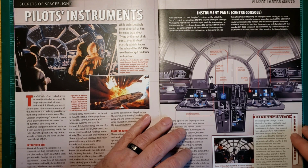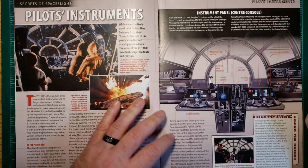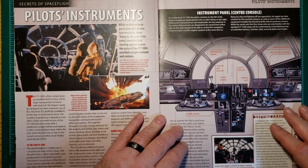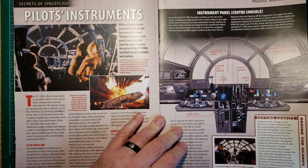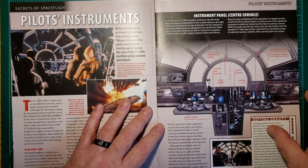So this just talks a bit about that, and a little bit more about the B-29, the most famous being the Enola Gay. So you could say famous or infamous, depending on how you want to look at it.